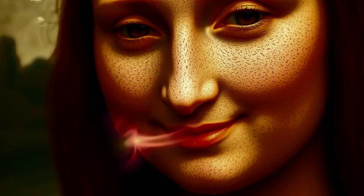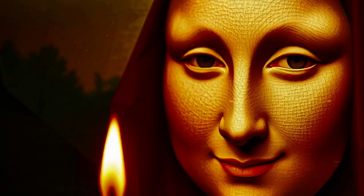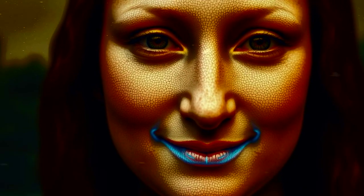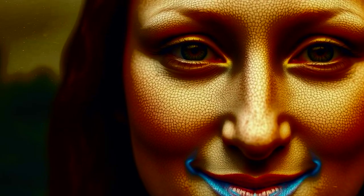But perhaps the most intriguing hidden element discovered through modern analysis is what researchers call the ghost smile. Using advanced digital enhancement techniques, scientists have identified traces of an earlier, more pronounced smile hidden beneath the subtle expression we see today. This earlier smile was broader, more conventional, and more clearly defined. Leonardo deliberately painted over it, choosing instead the enigmatic expression that has captivated viewers for centuries. This suggests that the famous ambiguous smile wasn't his first instinct. It was a calculated artistic decision born from years of contemplation and revision.